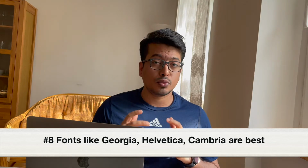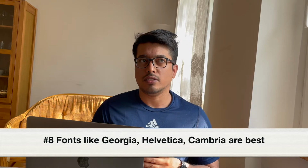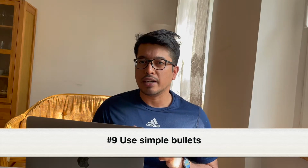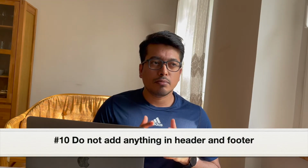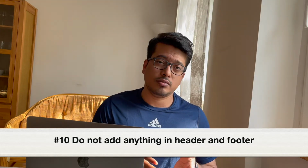So when it comes to ATS friendly fonts, we have Georgia, Helvetica, Calibri, Cambria, or maybe Tahoma as well. Make sure you choose one of them to write your content. Also, if you're going to highlight your roles, responsibilities, maybe some achievements, stick to the simplest bullet points. Do not make it fancy. Fancy things don't work with ATS. Last but not the least, avoid adding any important information about you or your work inside the header or footer. Just keep it in the main body. Do not put it in the header or footer.